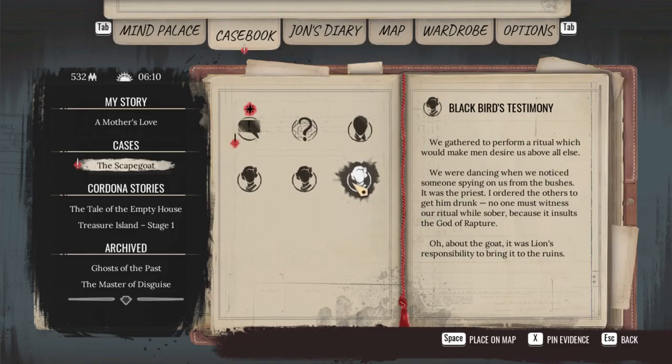We gathered to perform a ritual which would make men desire us above all else. We were dancing when we noticed someone spying on us from the bushes. It was the priest. I ordered the others to get him drunk. No one must witness our ritual while sober, because it insults the god of rapture. Oh, about the goat. It was the lion's responsibility to bring it to the ruins.